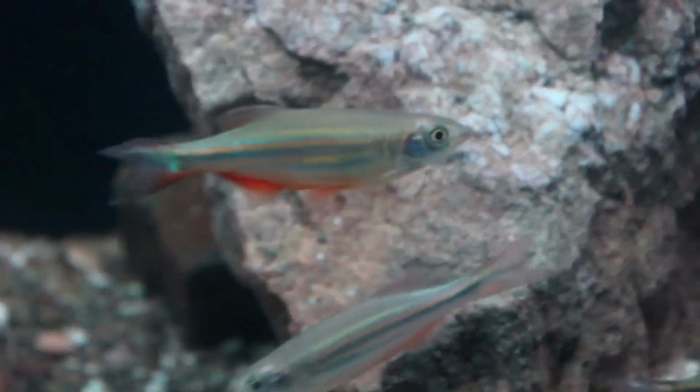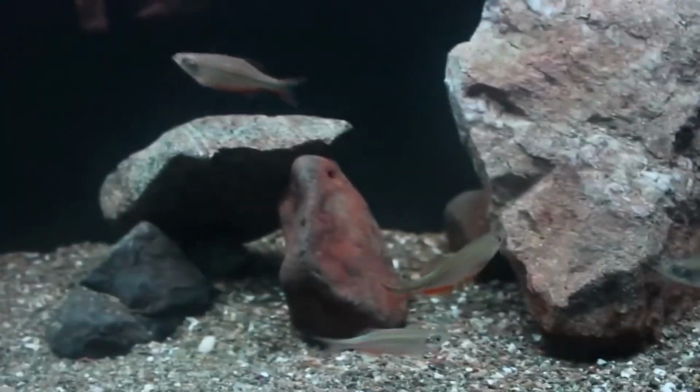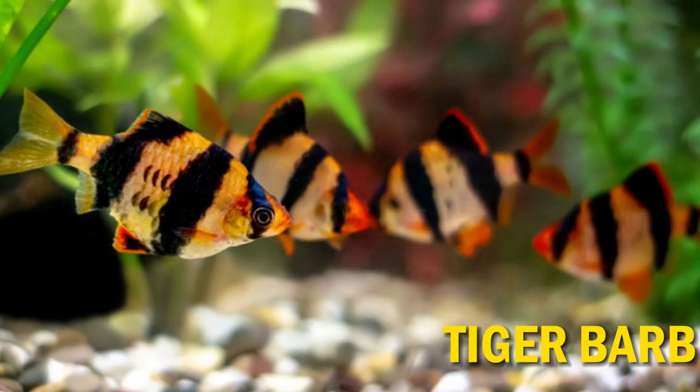If live foods are unavailable, use their frozen equivalent instead. To provide them with a well-balanced diet, occasionally add vegetable flakes when feeding them. Our next schooling fish has a name that fits its semi-aggressive behavior.